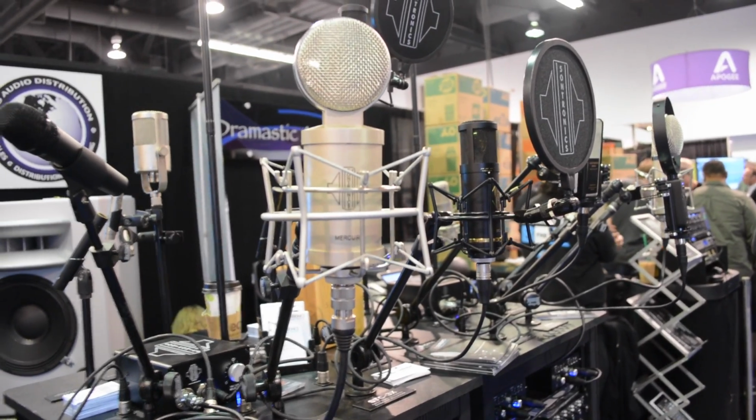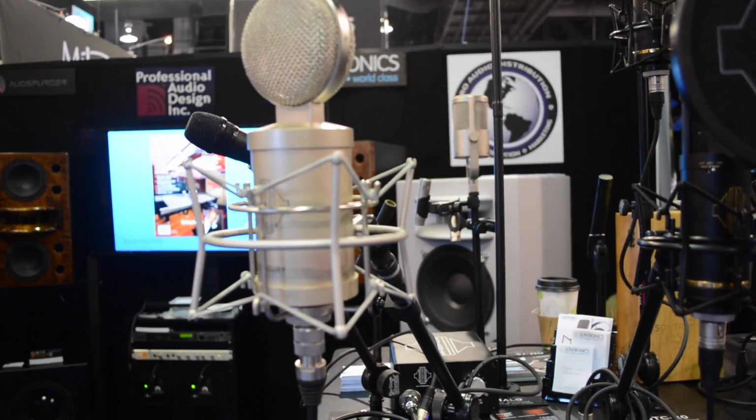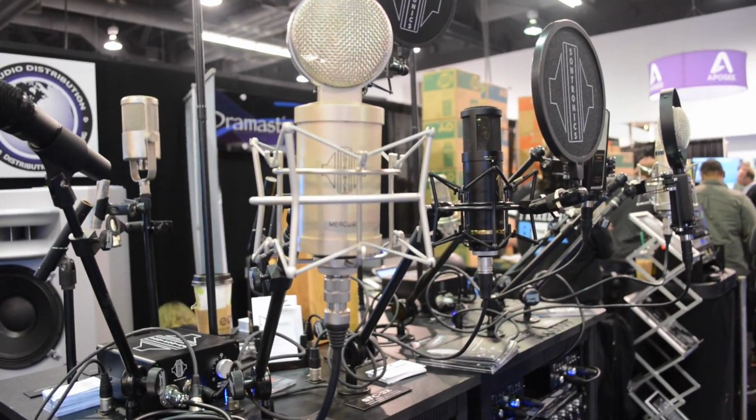Now, those that know Sontronics history will recognize that the Aria replaced the Omega valve condenser. And its stablemate at the time was the Helios. That was our multi-pattern valve condenser, or tube condenser, I should say, in the States. And what we have now for the show is our new product called the Mercury. Looks very pretty. Thank you very much. Tell us a little bit about what's inside, because obviously Aria, beautiful, we love it. So does this go up a notch, presumably?